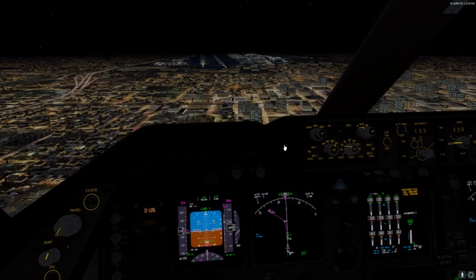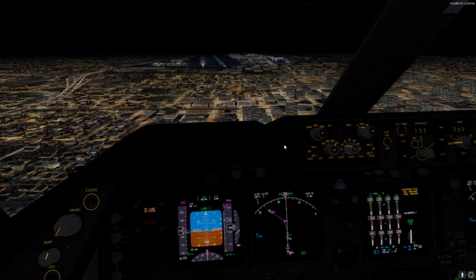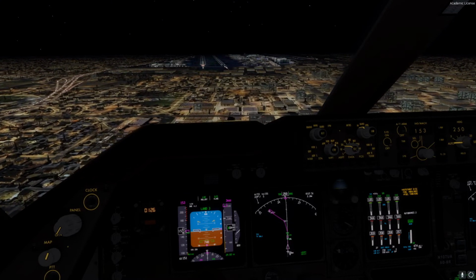DACOM 316, wind 180 at 6, runway 27, clear to land.